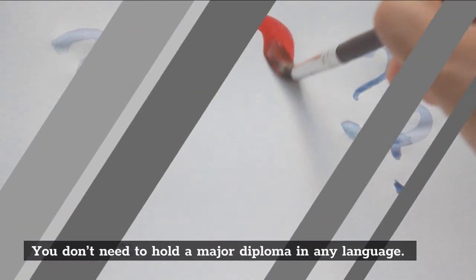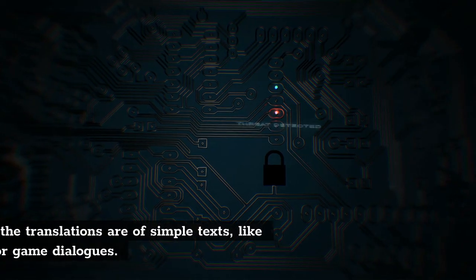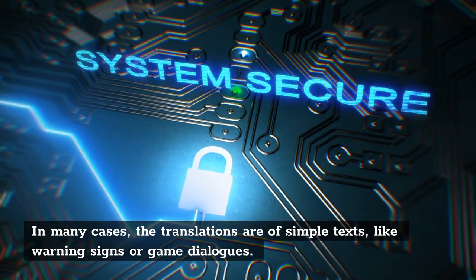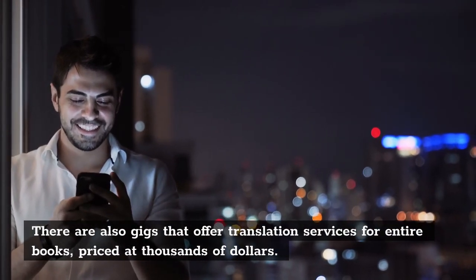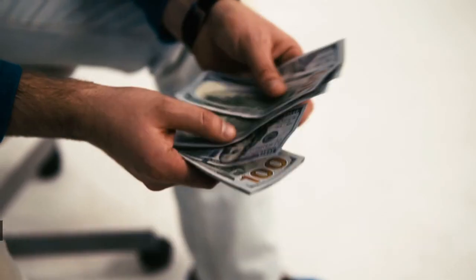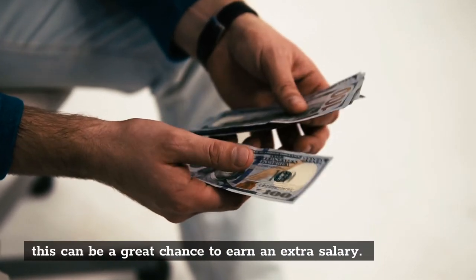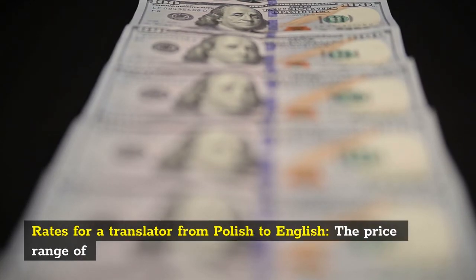You don't need to hold a major diploma in any language. In many cases, the translations are of simple texts, like warning signs or game dialogues. There are also gigs that offer translation services for entire books, priced at thousands of dollars. If you have time and patience, speak good English plus another idiom, this can be a great chance to earn an extra salary. Rates for a translator from Polish to English.